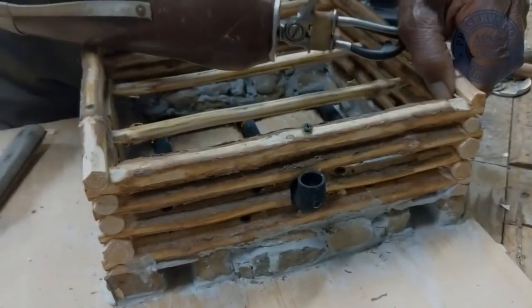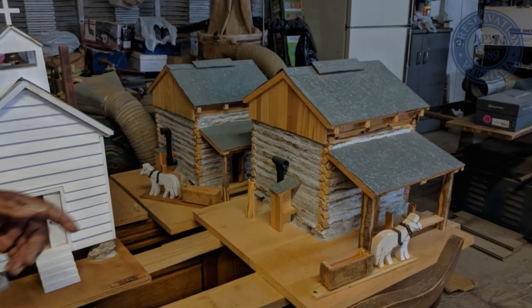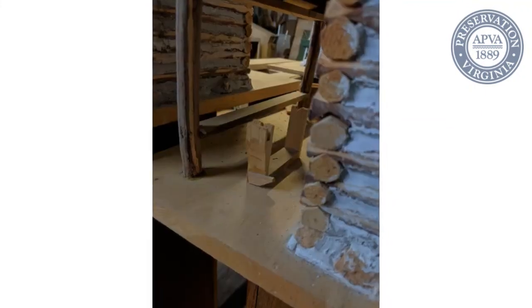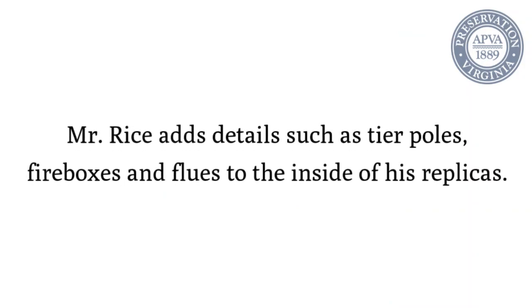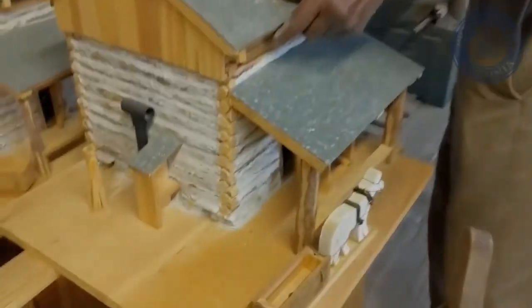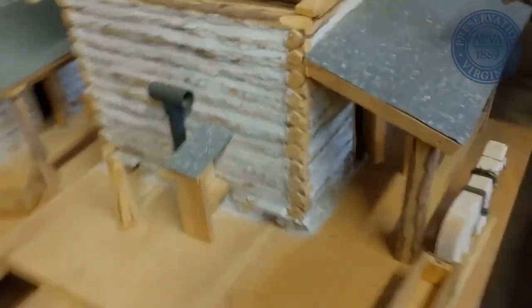All right, hold on a second. So you make the notches, see, I got my notches there. See how they fit there? Wow. See? Yeah, you can look there. You have the flues. And what was this for? Right here, this little thing.